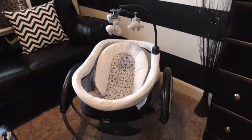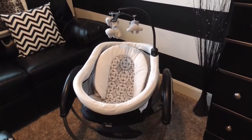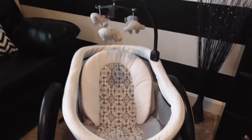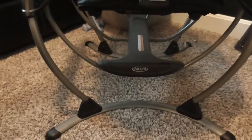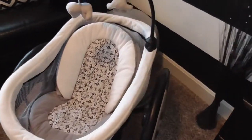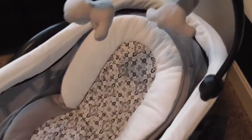So one of the last things that I'm going to talk about in this video is the baby swing that we ended up choosing, and it is this swing by Graco. And the reason that we chose this swing is it almost completely lays down into a bassinet position, and I'll show you what that looks like here.